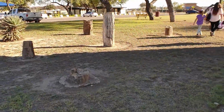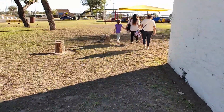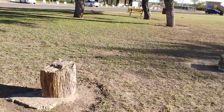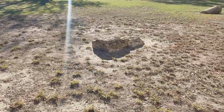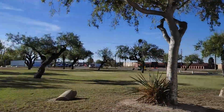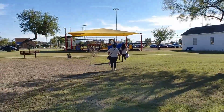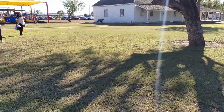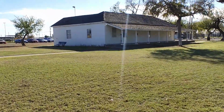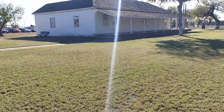I don't know if you guys can see through the glass. Can you see it in there? I can't see. That's nice. The difference. So this looks like petrified trees, actual stone now. Crazy. Yeah, the kiddo is still playing on some of the stuff. You want a house that big? It's a nice front porch.